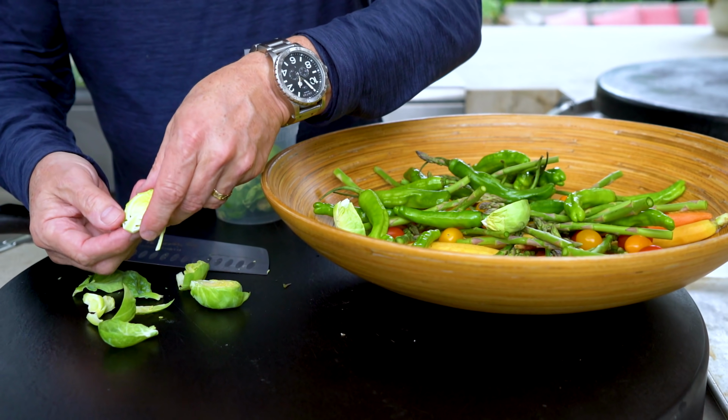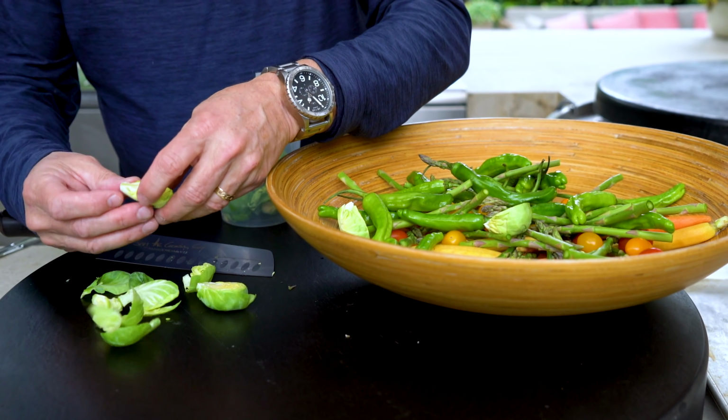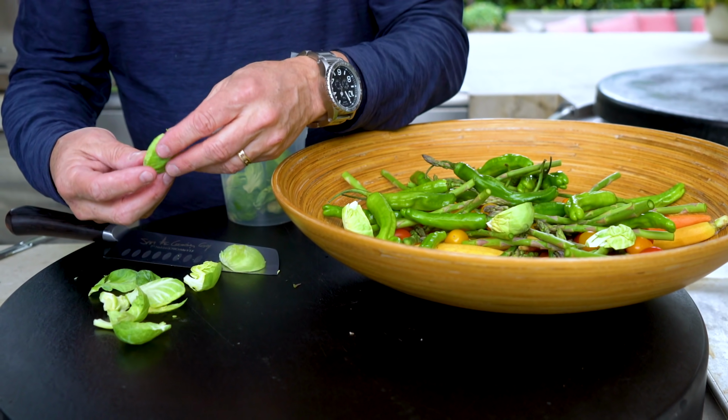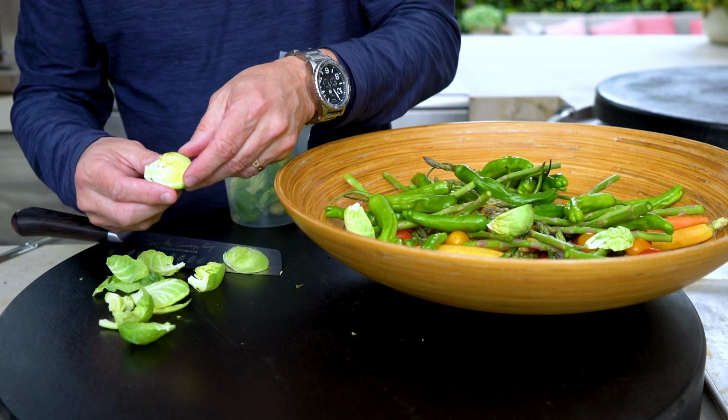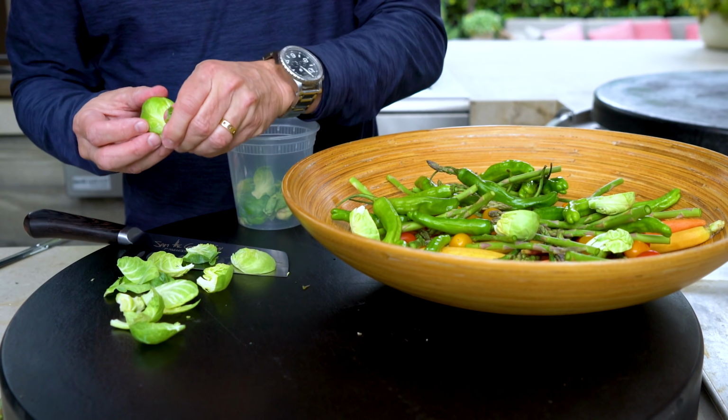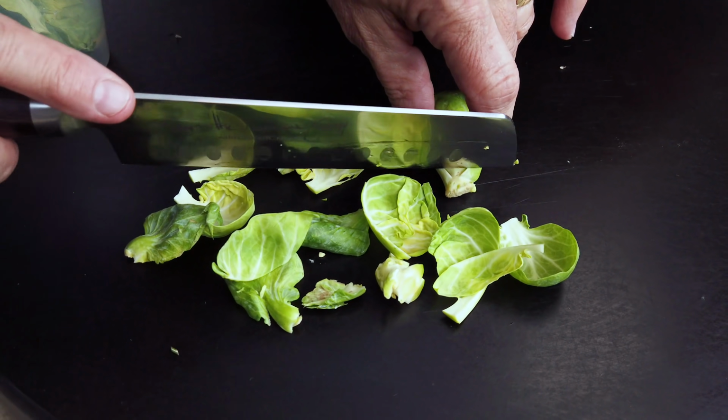And by the way, when you cut them in half, try not to disturb the root too much or the whole thing will just fall apart. Look, you're gonna end up with some random leaves in here and that's cool, but you wanna kind of preserve the shape of the sprout, so don't cut too much off the bottom.